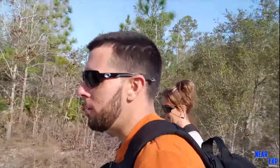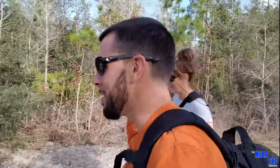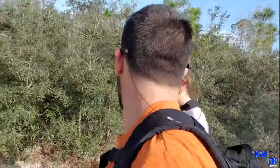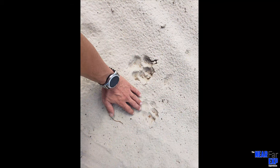I was out in the woods across the street yesterday and saw what looked to be Florida panther prints. I'll leave a picture. So maybe we'll see a panther today. That'd be pretty cool.